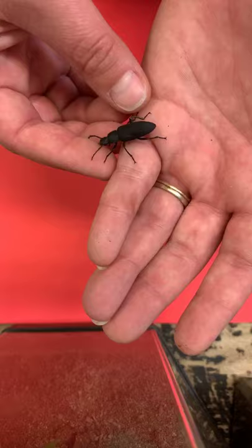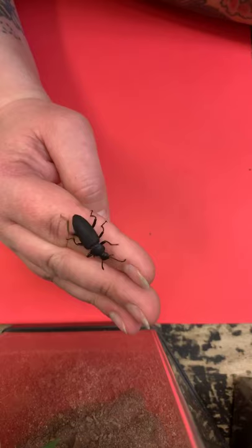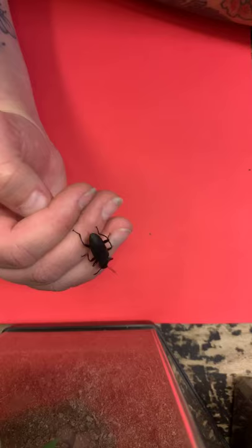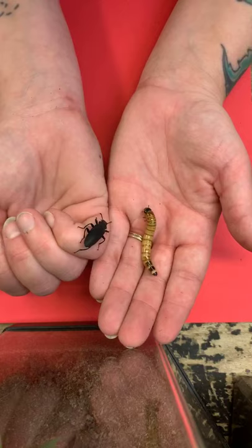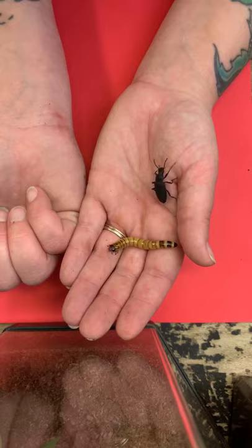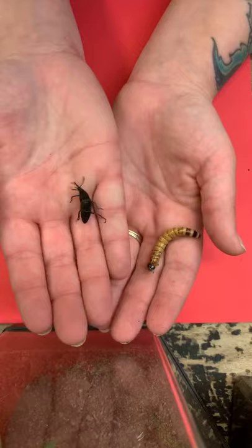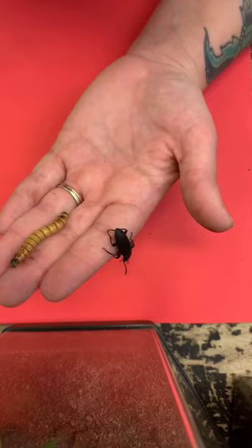Now, darkling beetles are super awesome for many reasons, but one of my very favorite superpowers that these darkling beetles have, they don't need water. You heard that right. They do not need water. This mealworm and this darkling beetle, they can live their entire life without water. That's because they make their own water inside of their body. Now, it's not magic, it's just science and biology. So these animals right here, they do not use water.